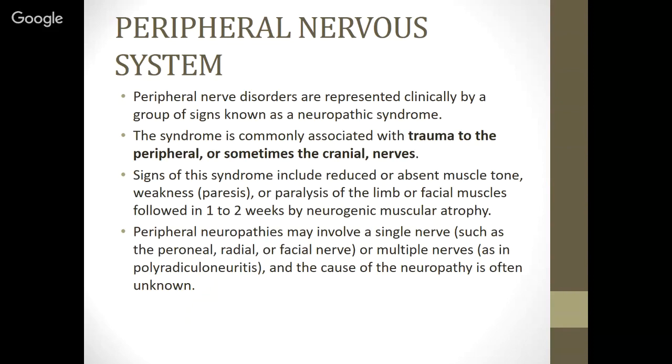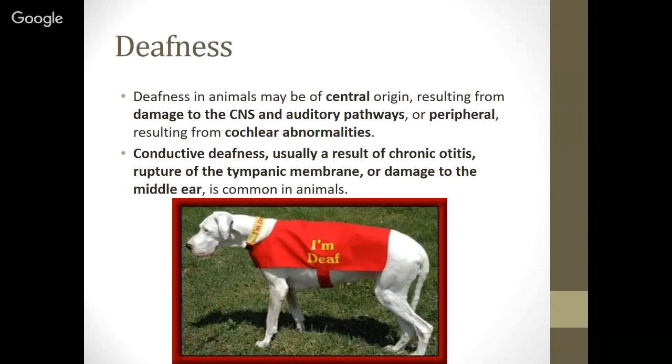Peripheral neuropathies may involve a single nerve, such as a peroneal, radial, or facial nerve, or multiple nerves, as in polyradiculoneuritis, which we will discuss, and the cause of the neuropathy is often unknown. Deafness in animals is a peripheral nervous system disorder. This may be of central origin and results from damage to the CNS and auditory pathways, or it could be peripheral, resulting from cochlear abnormalities.